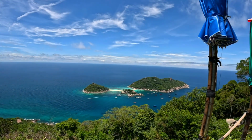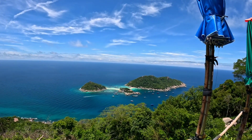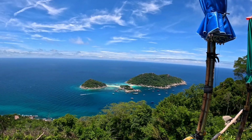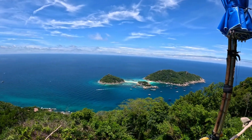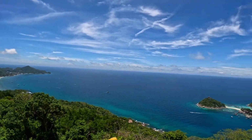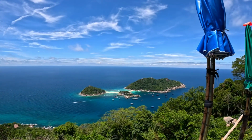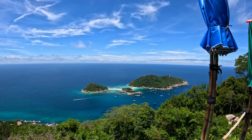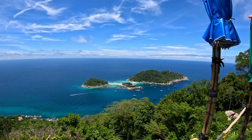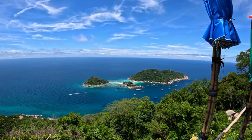And that is the view. That is Nang Yuan Island, which we were at 2 days ago. So we got the boat over from Sairee Beach, which is down there, all the way over to there. And that island on the left is the viewpoint that you can go up to as well. Yeah, it's very nice up here. Wish we had a picnic.